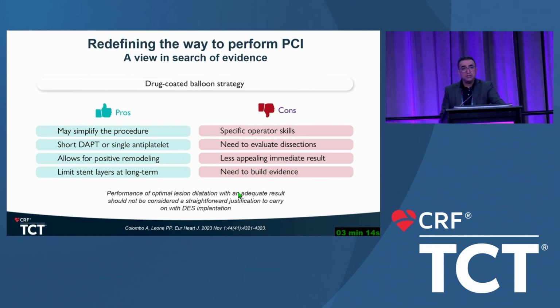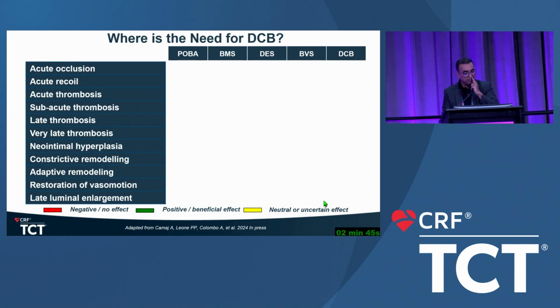Some of the cons: to all the younger people out there who were never in the era before stents, you're going to have to learn how to do plain old balloon angioplasty, and you're going to have to learn how to do it properly. Because to get good results in de novo disease, you have to learn how to do proper POBA, like our mentors did in the days before stents were available. You need to learn how to evaluate and leave dissections sometimes. And sometimes it may be less appealing, but we certainly need to build evidence.